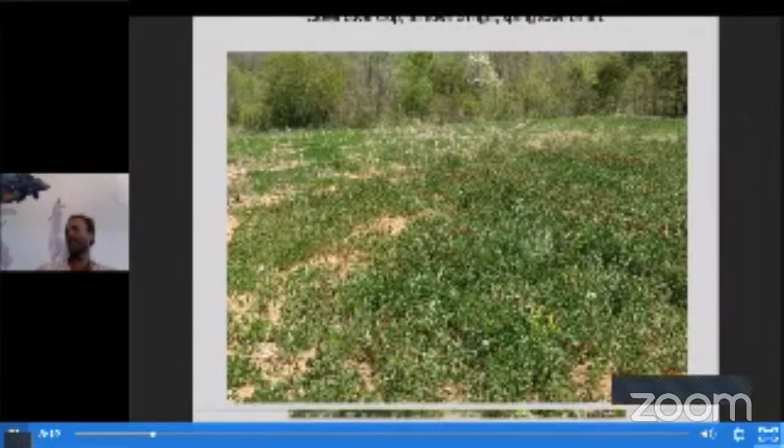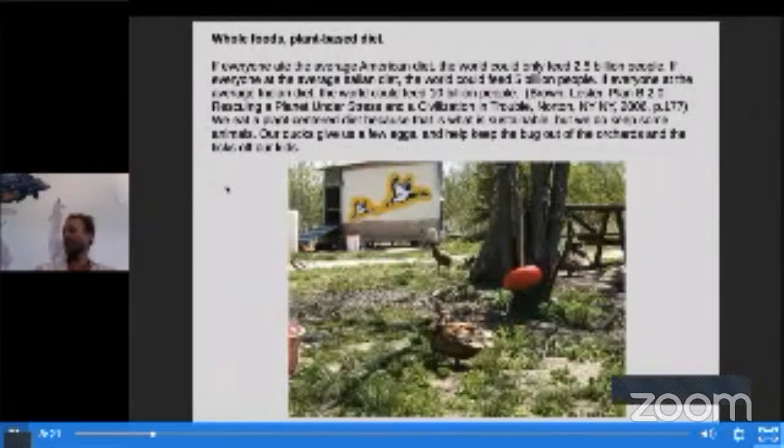Whole foods, plant-based diet. This is really another fundamental thing. And I'll go ahead and read this paragraph. This is not a quote from Lester Brown, but it's his information from his book. The reference there is for the book. If everyone ate the average American diet, the world could feed only 2.5 billion people. If everyone ate the average Italian diet, the world could feed 5 billion people. If everyone ate the average Indian diet, the world could feed 10 billion people.